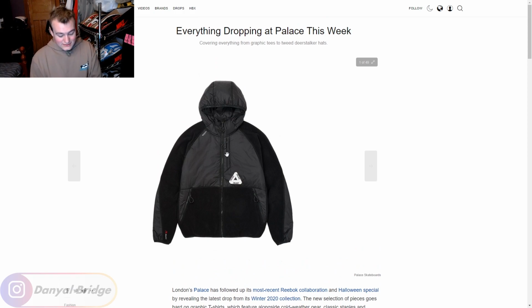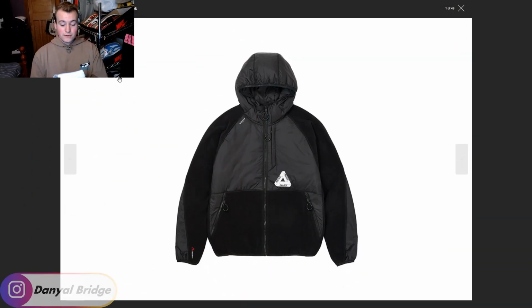Well, let's dive into these seasonal pieces now, guys. We have 12 pieces that are releasing from the seasonal range this week. Let's have a look at item number 1 here. Starting off, we have the Fabrication Nation jacket. Very crazy little name there.